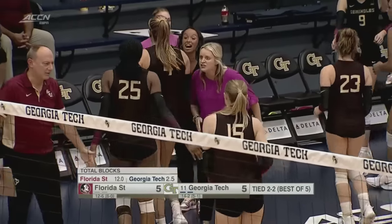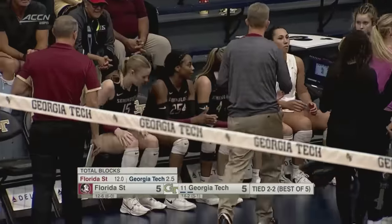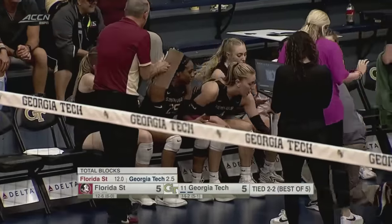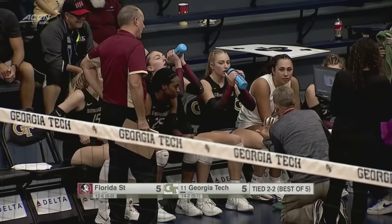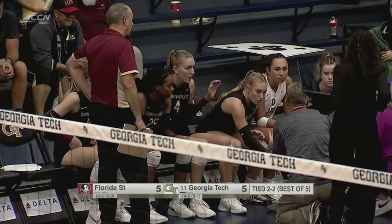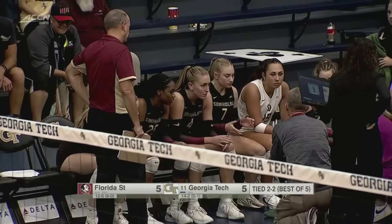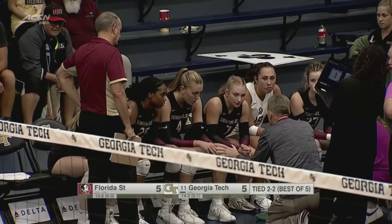And now Georgia Tech's turn to call timeout. Florida State had not had a block in the fourth set, and their first one of the fifth notches at 5. This is a great service game you're seeing by Phelan right now, creating that run, causing that ball to go right to Otene on the serve receive pattern, getting her out of a rhythm for that approach.